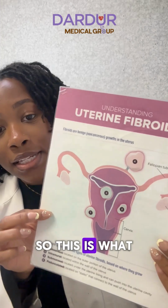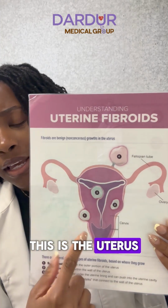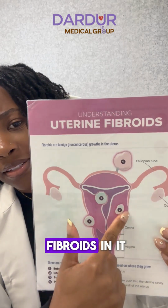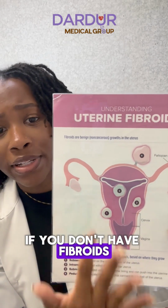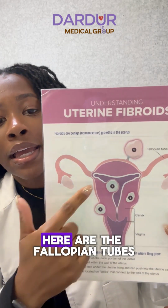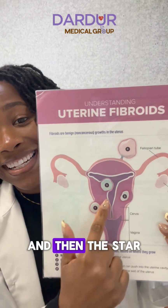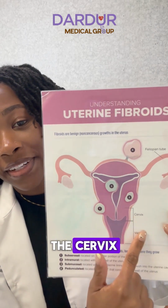So this is what the female anatomy looks like. This is the uterus. This uterus has some fibroids in it. If you don't have fibroids, then these will not be present in the uterus. Here are the fallopian tubes, the ovaries, the vagina, and then the star of the show, the cervix.